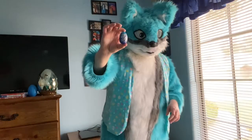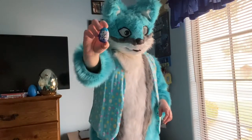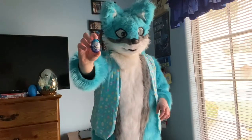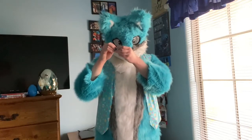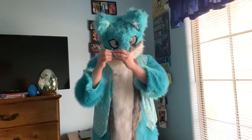A tiny one now. It's an Oreo egg. What is it? Egg with Oreo pieces. Let's see. Oh, there it is. Whoa, there it is.